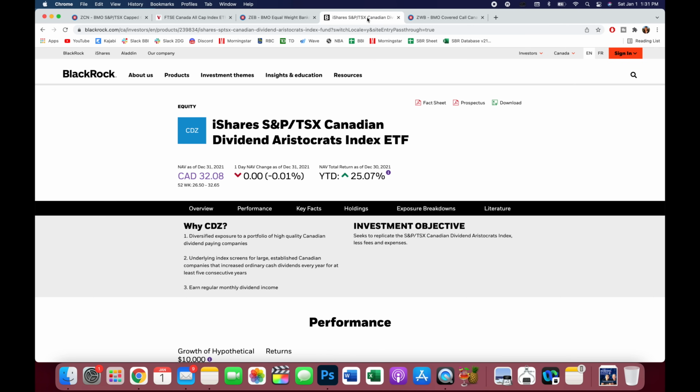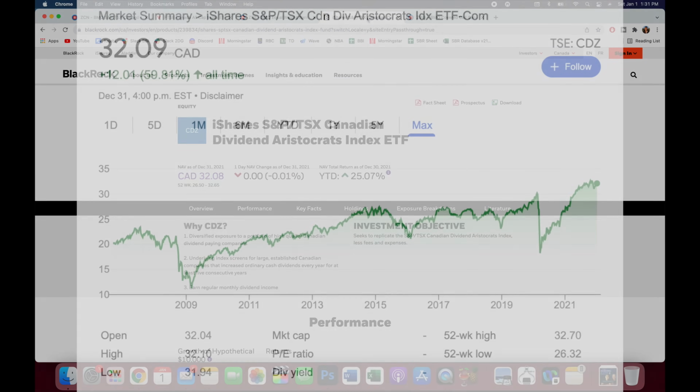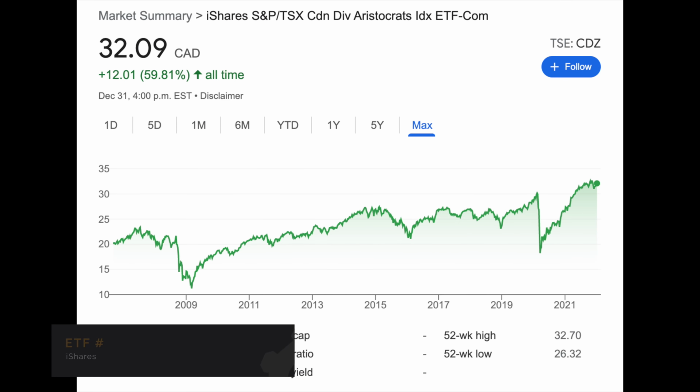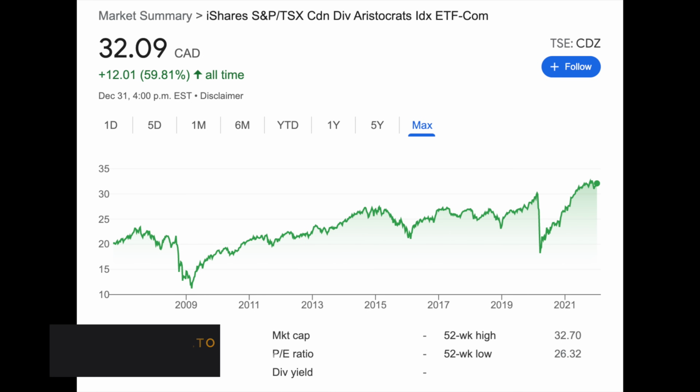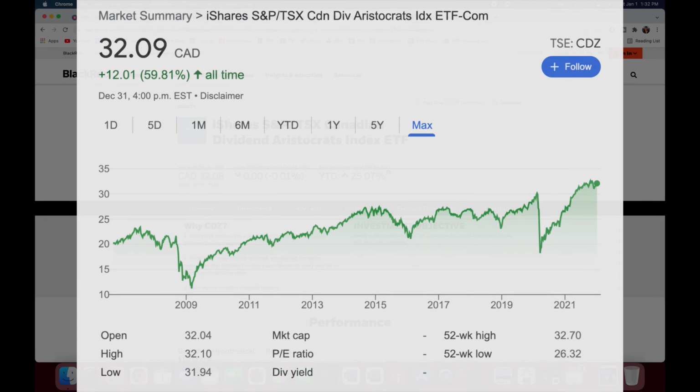Let's move on to one from iShares. So this is what's called the iShares Canadian Dividend Aristocrat Index ETF. I know that name may kind of spook some of you guys. This one today is trading for $32.09 per share, Canadian dollars. And this one is brought to you by BlackRock, or iShares.